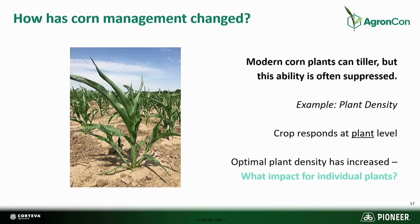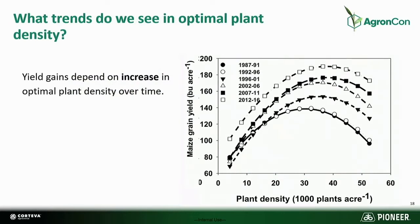But if you drop the density, that changes, right? Or it can. So as far as optimal plant density goes, on this figure, on the bottom we have plant density, and on the Y we have the grain yield. And you can see that we have different shapes and colors for different eras of hybrids, different genetics. The plateau, which is where it levels off, would tell us where our optimum plant density is for getting our maximum yields, right? At that point, we're adding more plants, but we're not getting any more yields. So the trend, you can see the plateau moves further to the right.